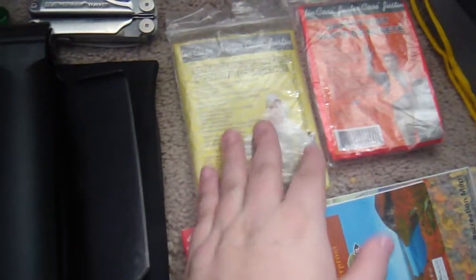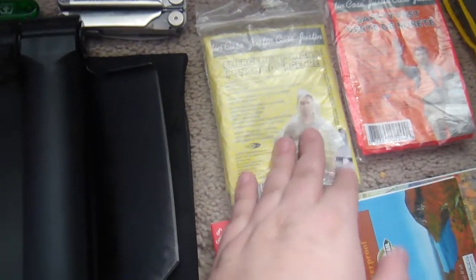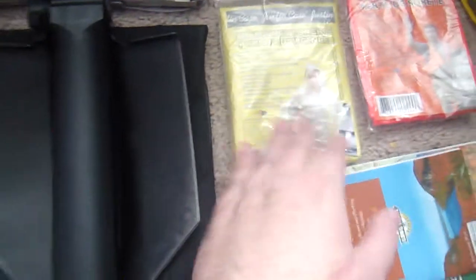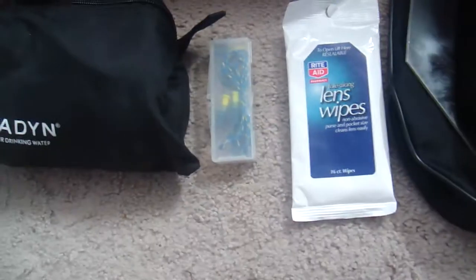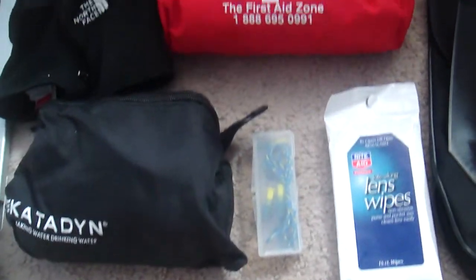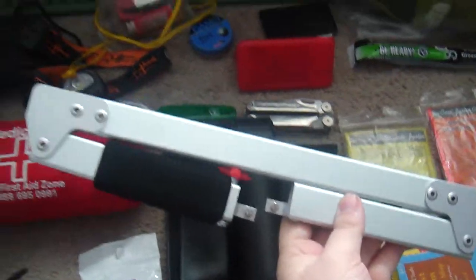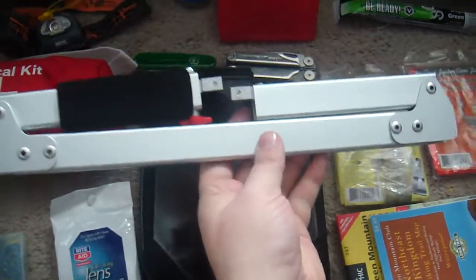Here's one of those cheap ponchos if I come across somebody who's soaked, in danger of being hypothermic, and they need this, or if I just forget my raincoat. What else? Oh, I almost forgot. This is the Survivor. It just flips open, and I can't do it now, I got the blade in there, but it flips open and you put the blade in there.